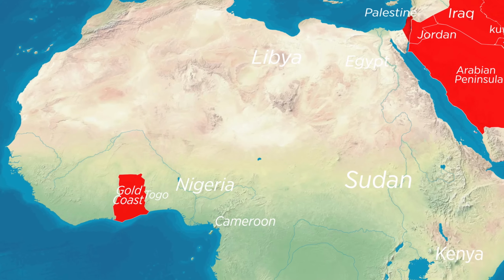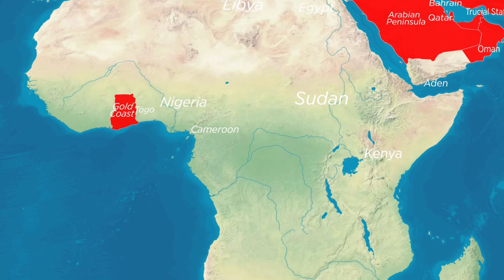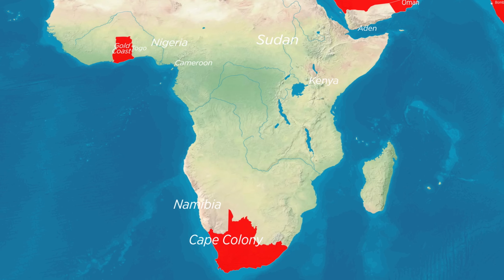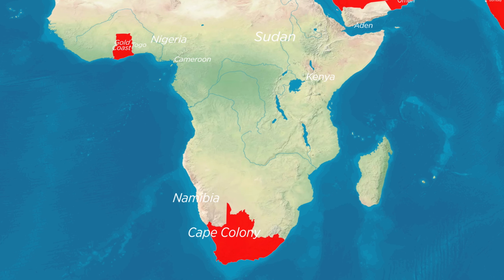During the Napoleonic Wars, the British occupied the Cape Colony in 1795 to prevent it from falling into French hands. The British temporarily returned the colony to the Dutch under the Treaty of Amiens in 1802. However, the Cape Colony was formally ceded to Britain by the Dutch under the Treaty of Paris in 1814.